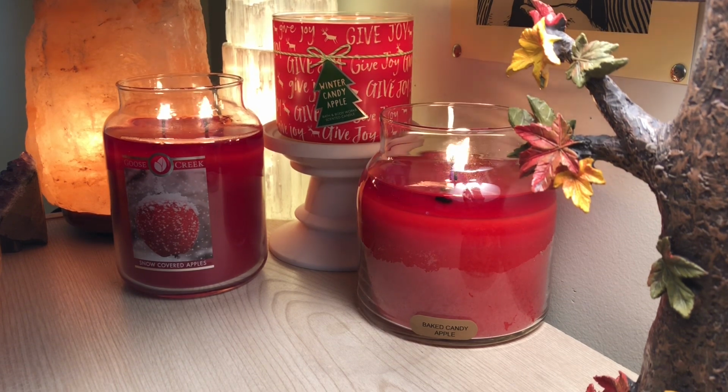This particular candle is from 2018. I don't remember if I received this as a free item or what. I know that around the holidays, Bath and Body Works usually does like a free 3-wick candle with a certain purchase. I've taken part in a couple of those in the last couple of years. But I'm just going to say that this is the Give Joy collection. It's the Give Joy wraparound label, basically.